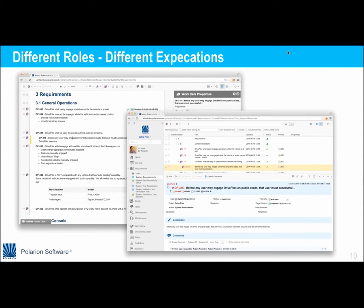Because if you are using a web-based management solution, it really streamlines the collaboration, because any change in a document itself is instantly propagated to a different view that project managers can be actually using at the same time. Next slide, please.